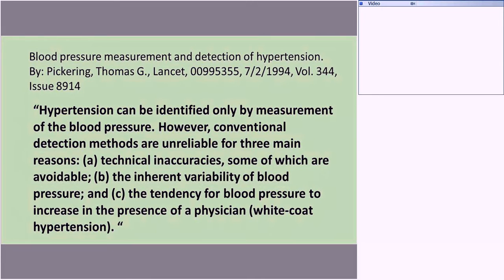This article from 1994 clearly identifies the problem. Hypertension can be identified only by measuring blood pressure. However, conventional detection methods are unreliable for three main reasons: technical inaccuracies, some of which are avoidable; an inherent variability in blood pressures; and the tendency for blood pressures to increase in the presence of a physician, white coat hypertension.